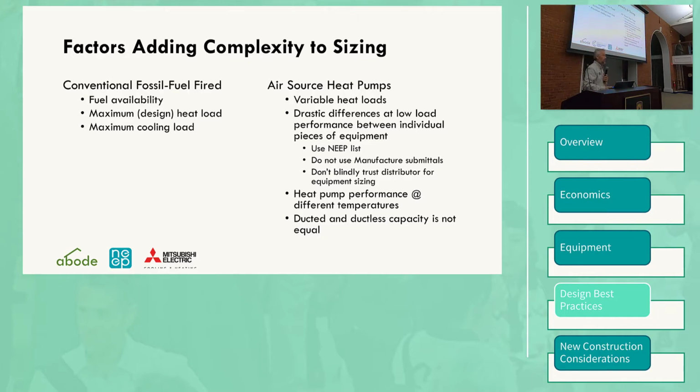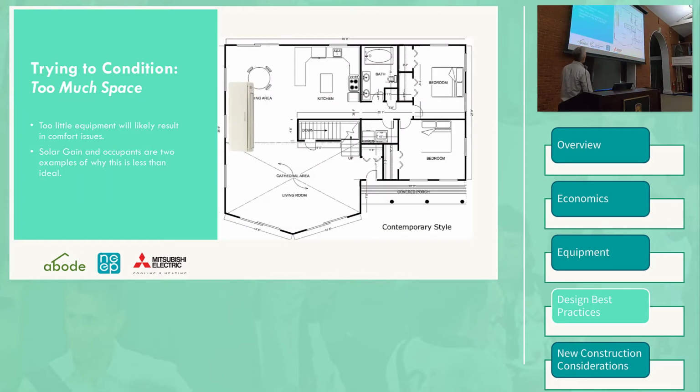And really the answer is you can give the people whatever they want, even if it's not entirely rational. You just have to break up the outdoor units into smaller outdoor units to match the load. That's the conclusion. We'll go through the different slides, but we'll come back to that again. So here it is: trying to condition too much space.